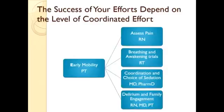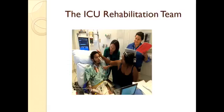And it does require a lot of coordination of our team. And our team looks a little different than it traditionally has. So here in the picture, we have our family member. We have our occupational therapist who got the patient out of bed. We have the volunteer who's there trying to engage the patient in an activity that's meaningful for him, trying to do some of the cognitive rehabilitation that Wes was talking about.